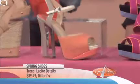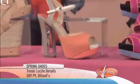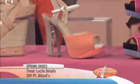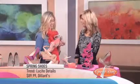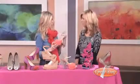Lucite handbags, lucite shoes, lucite in shirts and dresses. Really? So it's crazy. So all these plastic lucite influences everywhere. So the best way and the safest way, classiest way, is in a heel. And this is that fun peach color, you know, all this orange color that's huge for spring.